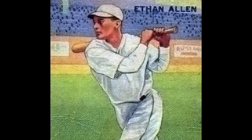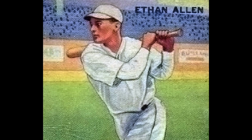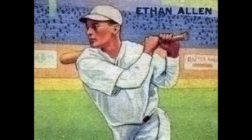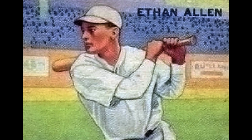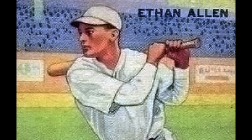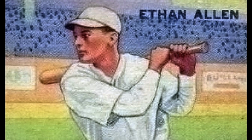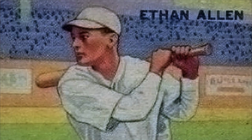So next time you come across a 1933 Goudey card, take a moment to look past the iconic faces. Seek out the names that don't appear in history books, but whose legacies live on through baseball lore. Because in the end, it's not just the legends who define the game, but the vintage nobodies, like Ethan Allen, who carry its spirit forward.